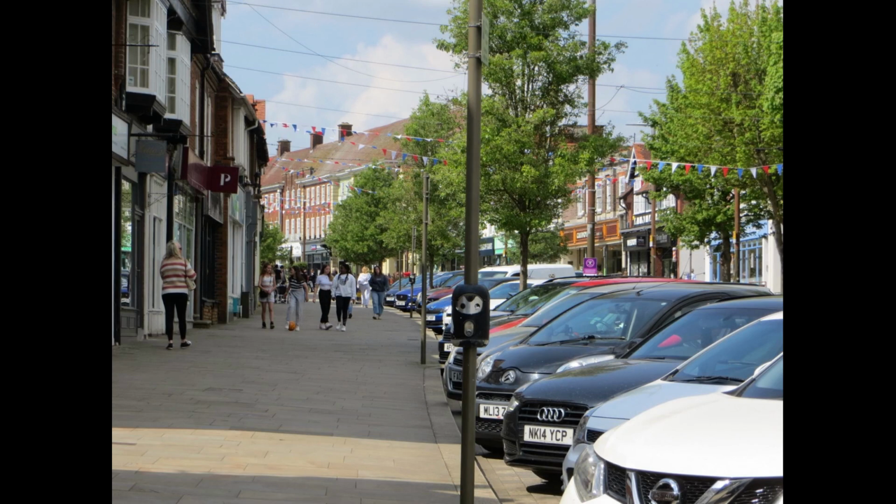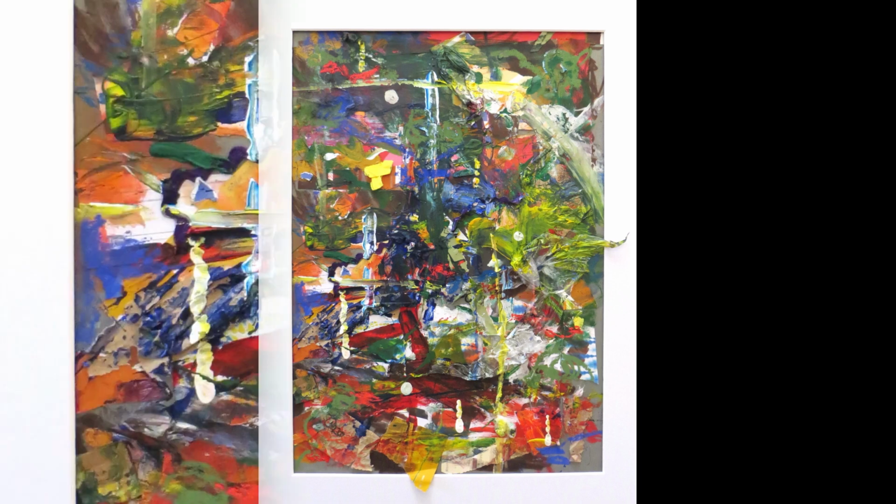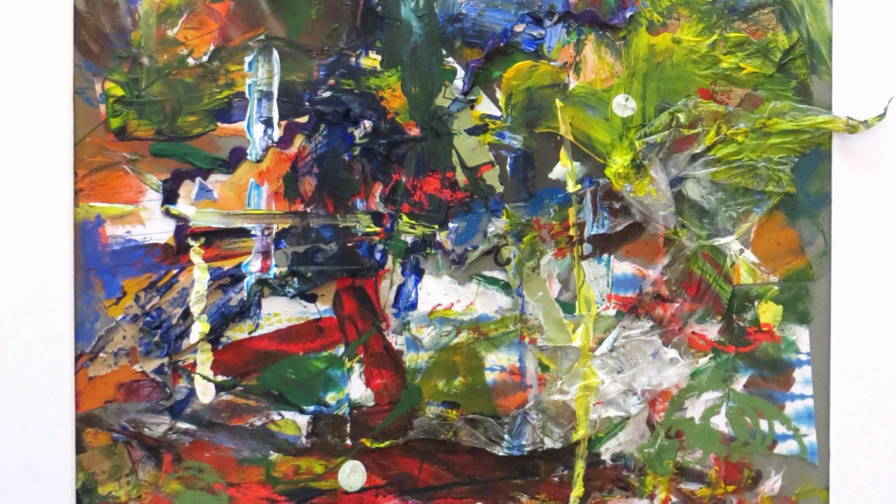There are lots of independent shops in Letchworth. This collage is called Saturday Afternoon Shopping. I've incorporated fabrics, paper and plastic bags with pencils, pastels and acrylic paint to capture the essence and the busyness of the experience.